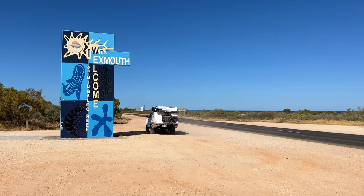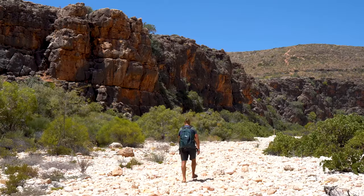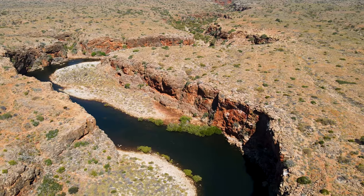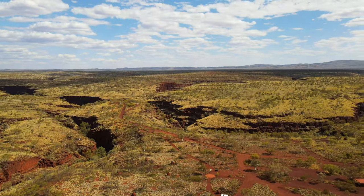Check in next time to see even more of that Ningaloo Reef and also the Cape Range National Park. And then we head on into the outback to Karijini.